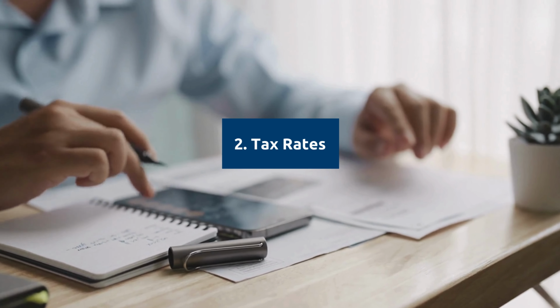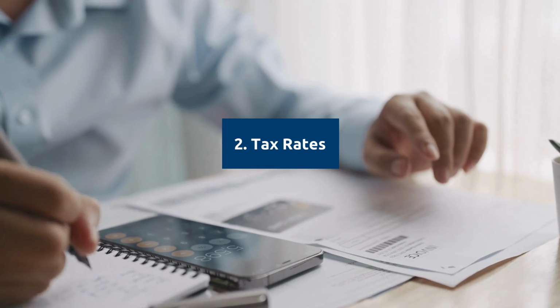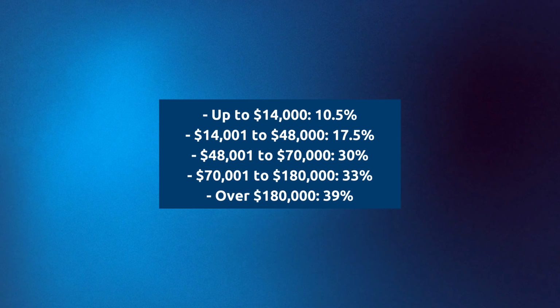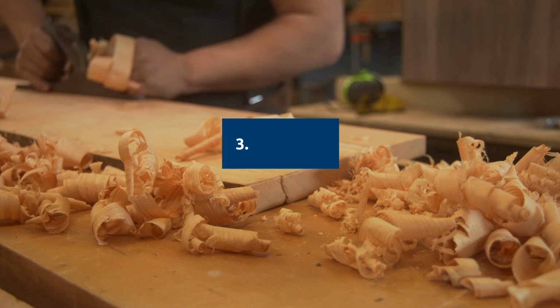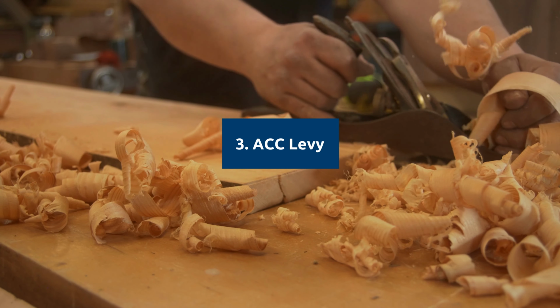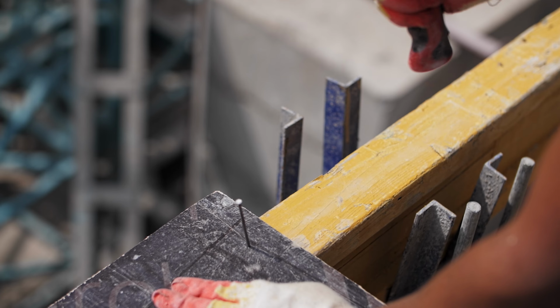2. Tax rates. New Zealand uses a progressive tax rate system, meaning the more you earn, the higher the percentage of tax you pay on your income. As of the latest data, have a look on screen at what you might be paying for your tax. Number 3, ACC levy. In addition to income tax, there's also an Accident Compensation Corporation levy, which is a small percentage of your income to cover the cost of New Zealand's no-fault accident insurance scheme. This is also deducted by your employer.